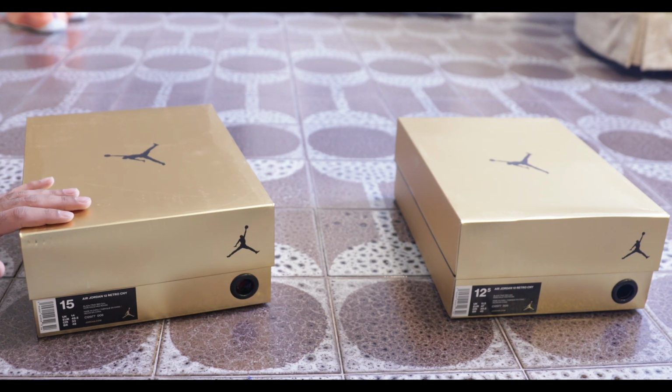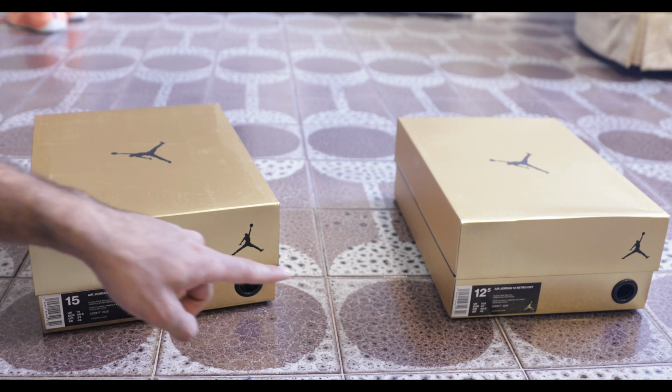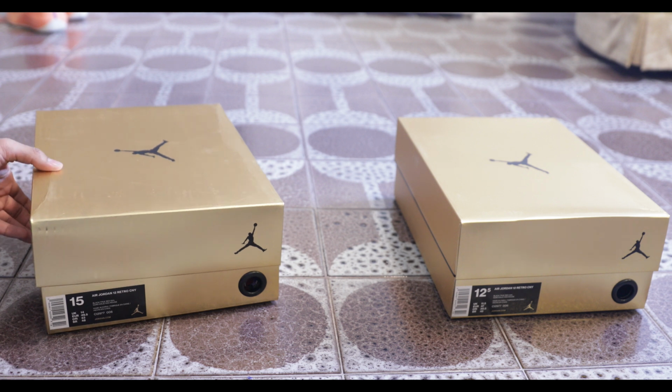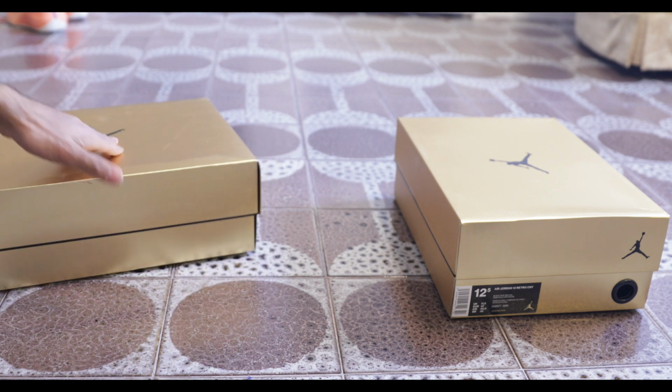What's up guys? I got two pairs of Air Jordan 12 Chinese New Year. This is the 2019 edition, and as you can see I got a size 15 and a size 12 and a half. If you notice on StockX, they actually go for a lot. I'm the real plug, by the way. So I'm gonna throw these on here for you. These boxes are pretty nice.